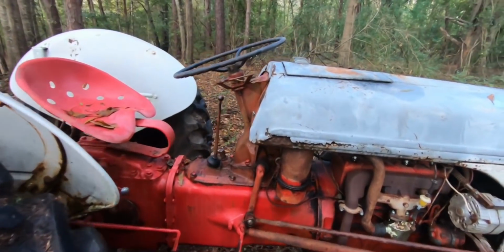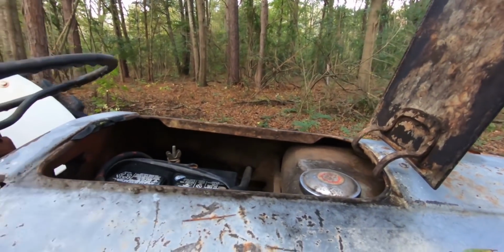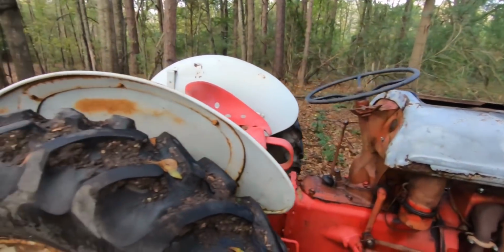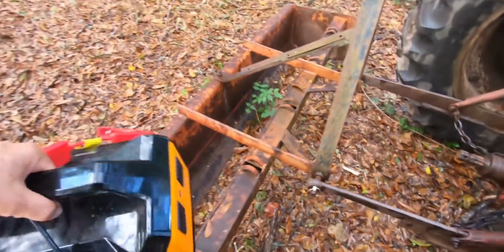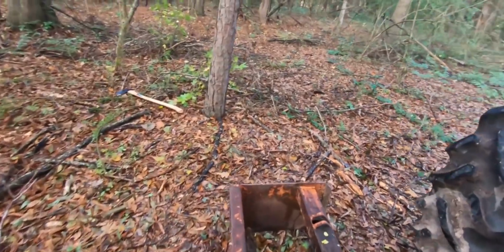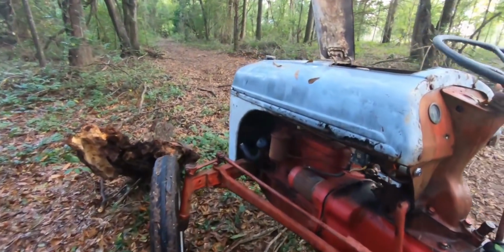And another thing, a little bit of trouble I'm having with this tractor is, well, the battery just stopped holding the charge on me. So I gotta jump it off every time I start it. So I gotta give a big shout out to this company right here. And this isn't like a paid promotion or anything like that. This is just a really cool thing.